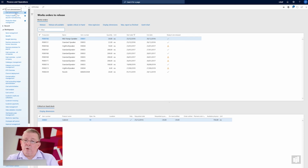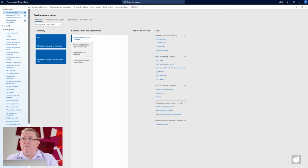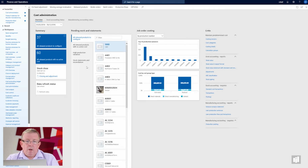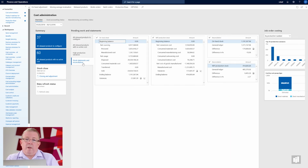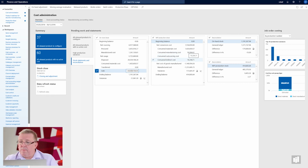Finally, let's look at the cost administration workspace. In here has got some key information for production but also finance. So we can see that there are various stock statements and reconciliation. We can see for a particular period of time the balance, what's been manufactured, what's been purchased and what's been sold. We've also got a work in progress area, so we can see just how much is flowing through our production area.